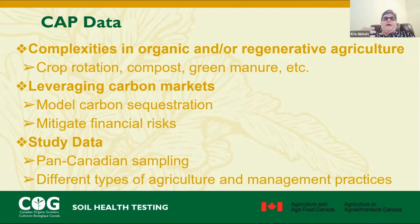In addition, as I mentioned, this whole idea of these complexities within the system, where we've got all of these different types of practices that we can put into place. And we also can be doing some sampling within the CAP project that we're discussing, where we're going to be, as I mentioned, sort of leveraging the carbon markets, helping to model carbon sequestration, and to mitigate various types of financial risks that you can have.